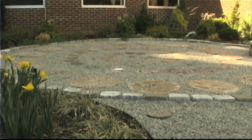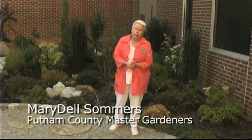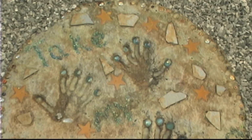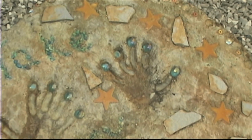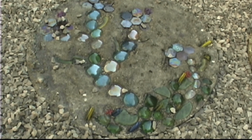And these pavers have become a meaningful example for people who are missing their loved ones. They will come here to the garden and sit and kind of meditate and have a little quiet time with their memories. And it's just been something that has added a special touch to the garden.